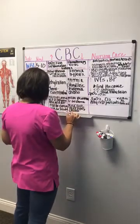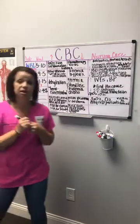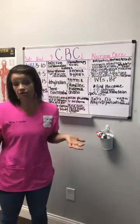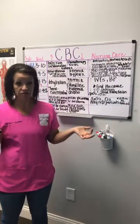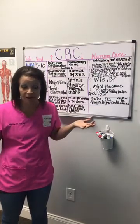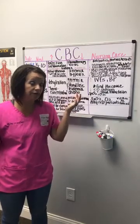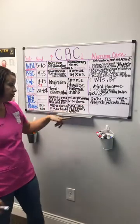There's also a disease process called ITP, if anybody knows what that is. Idiopathic thrombocytopenic purpura. So they don't really know why you get it, which is why it's called idiopathic. I did not know this through nursing school, but if it says idiopathic, it means they don't know why, which is actually kind of nice because then you won't get tested on how it works, because we don't know, okay?